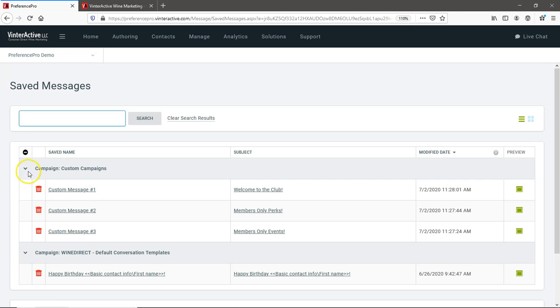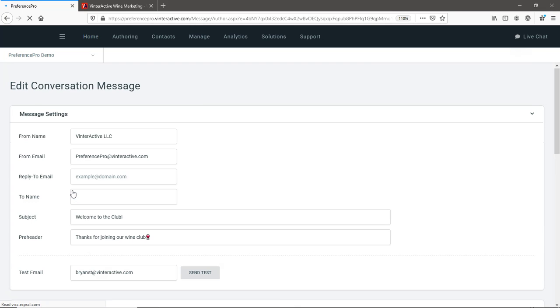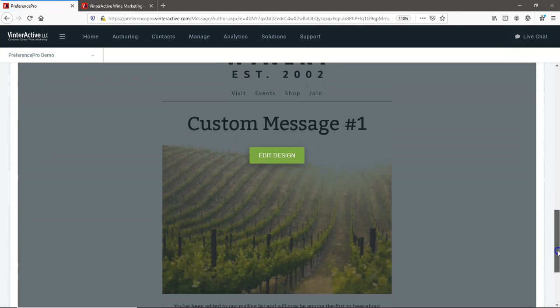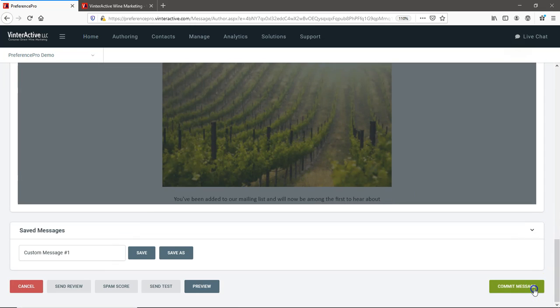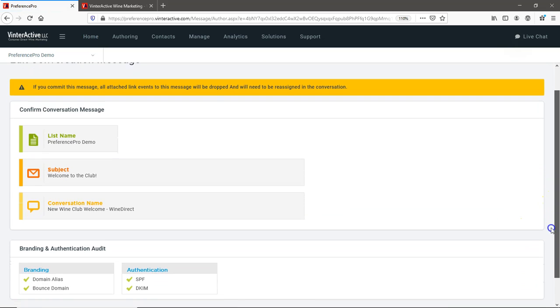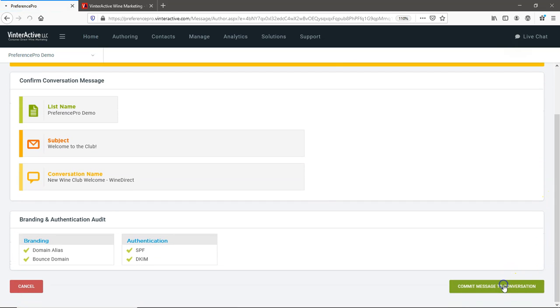If you use PreferencePro's Composer authoring system to design and save your custom message, you can select it here, make any final changes, commit your message to the conversation, and save your changes.